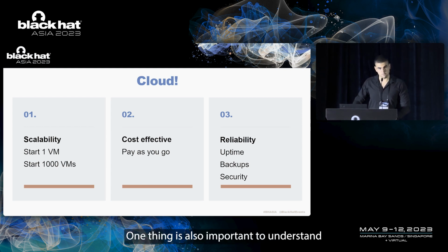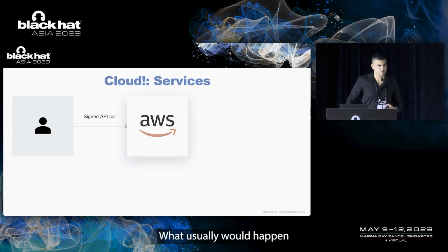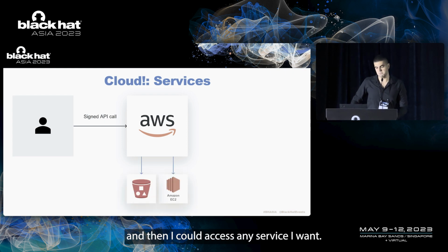The cloud itself, one thing that is also important to understand, is built on services. What usually would happen is me, as a customer, would go from my account, say to AWS, and would make an API call. A signed API call, the signed meaning it's authorized as my account. And then I could access any service I want.